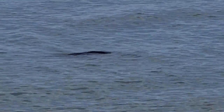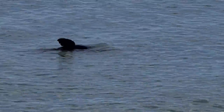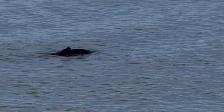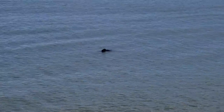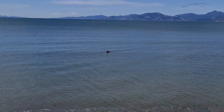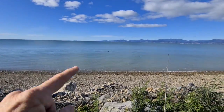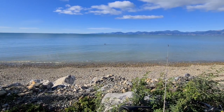Just chilling in the sun. Life of a seal, eh? Right here in Ruby Bay. He's heard my voice, he's stuck his head up, he's not concerned. He's probably come on just to have a bit of easy life away from being out at sea. And he might have just come up on the beach just here to warm his bones up a bit.